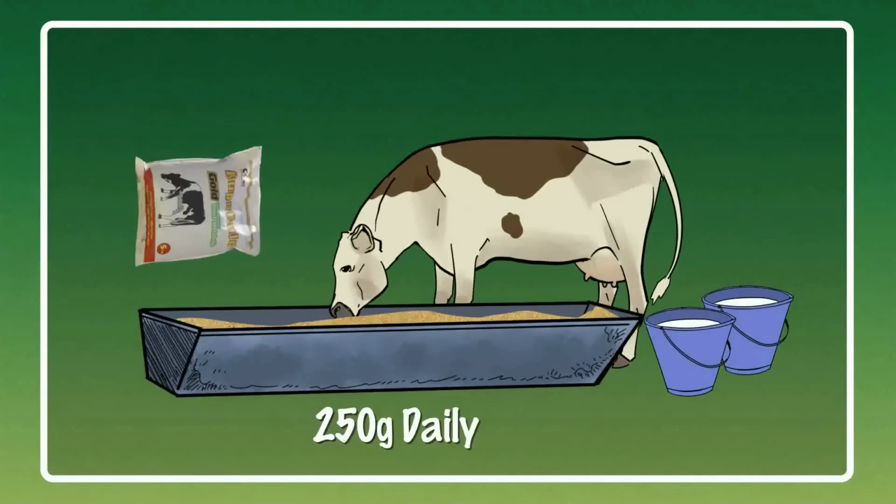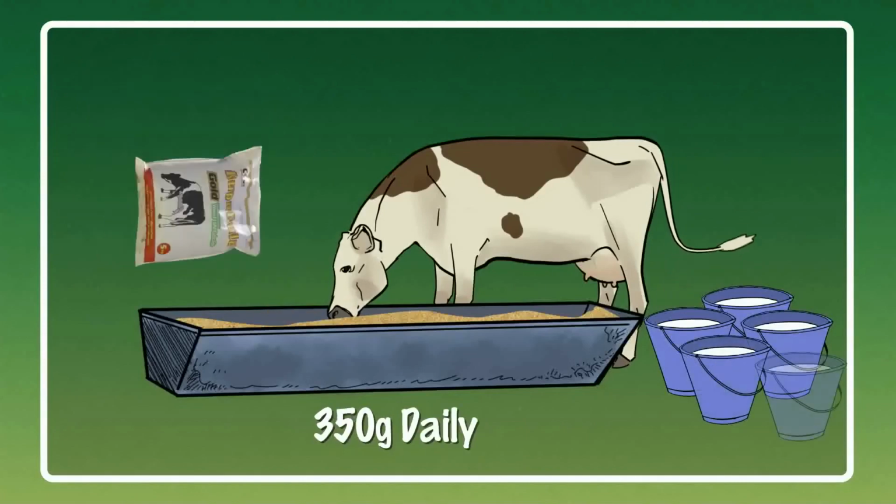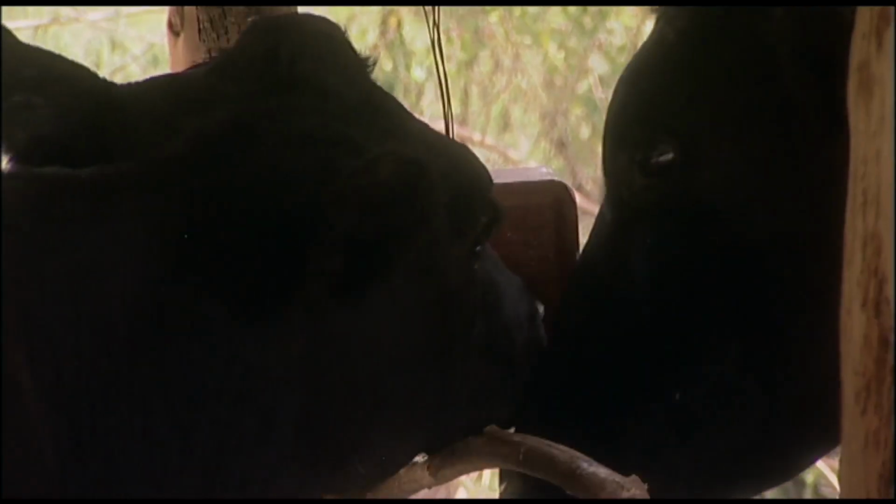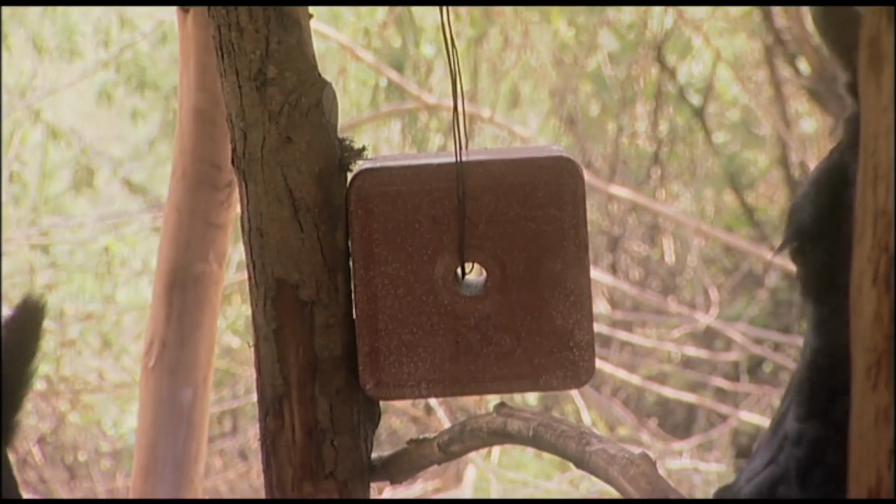As milk production increases, add extra feed gradually to a maximum of 400 grams every day or until milk production stops increasing. Then stay with that level of feed. It's also a good idea to give a mineral supplement too.